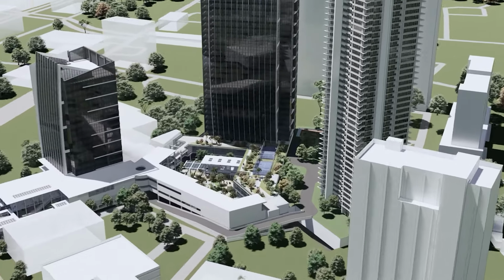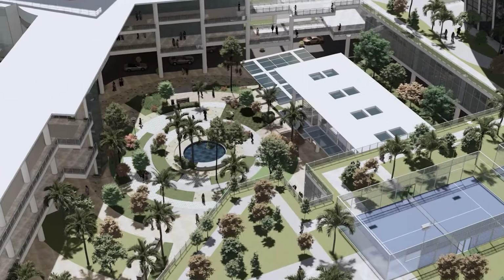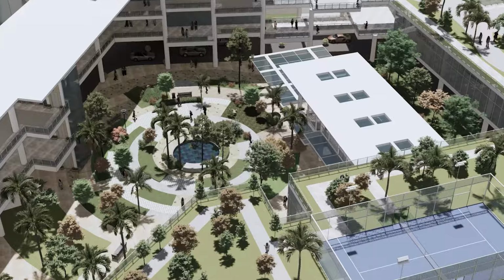If you're looking for a condo in Cebu, then this project is for you. Today, we will be featuring Rockwell's latest development in Cebu City, the Lincoln Tower in IPI Center.